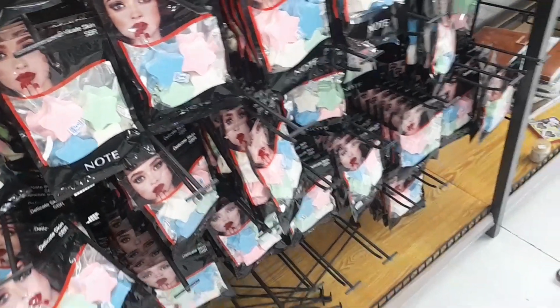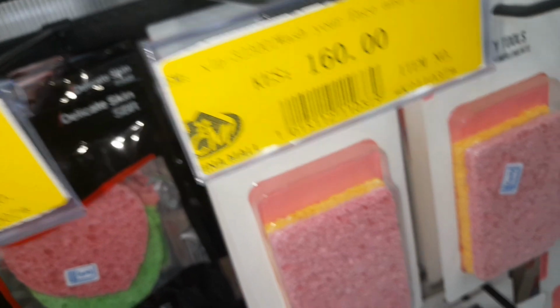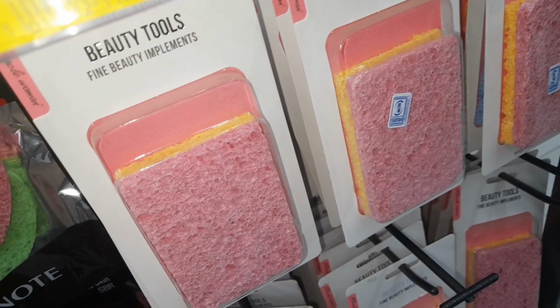And today I visited the famous China Square Mall that is located at Thika Road, and the mall is just next to KU University. And guys, this is the place to be. They have so many items and unique items at a cheaper price.